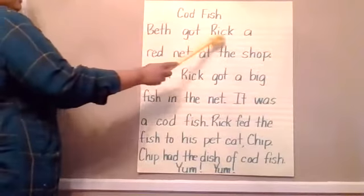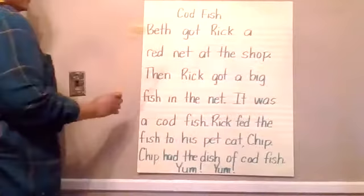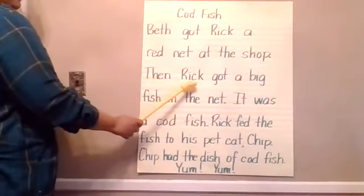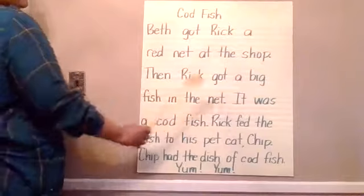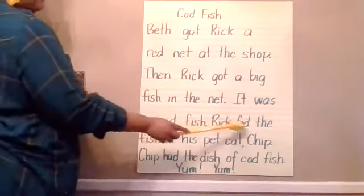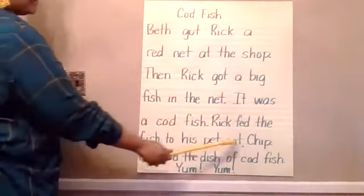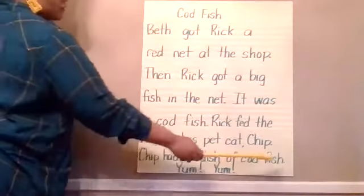Beth got Rick a red net at the shop. Then Rick got a big fish in the net. It was a codfish. Rick fed the fish to his pet cat, Chip. Chip had the dish of codfish.